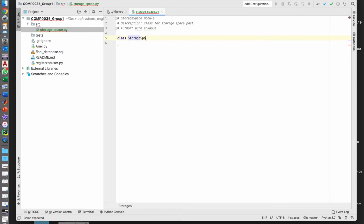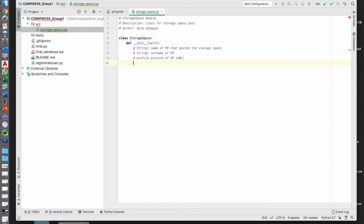Let's name our class StorageSpace and start by thinking what we would want to include in the init method. So first of all, we're going to want the name of the property owner that posted the storage space, and that's going to be a string. We also want the surname of the property owner, and that's also going to be a string. We also want the profile picture of the property owner. That's going to be a URL, so it's going to be a string. We'll want the title of the storage space post. That's going to be a string as well.